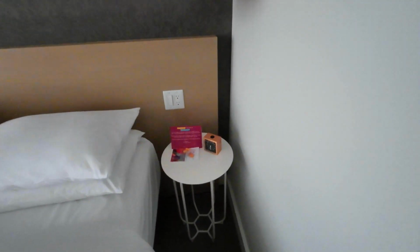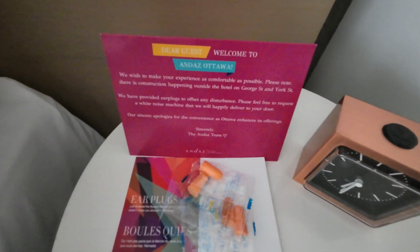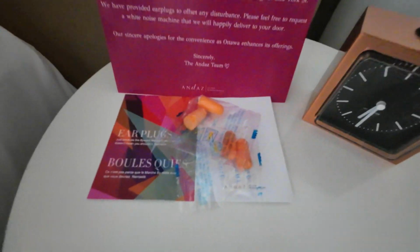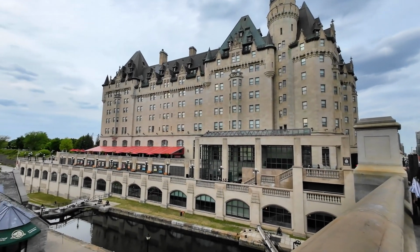It was my first time in Ottawa, so I didn't realize quite how noisy it was going to be in the Byward at night. Though I probably should have realized when you check in and you see earplugs right on the nightstand. Overall though, it's a nice hotel, but I would prefer to stay at the Fairmont.